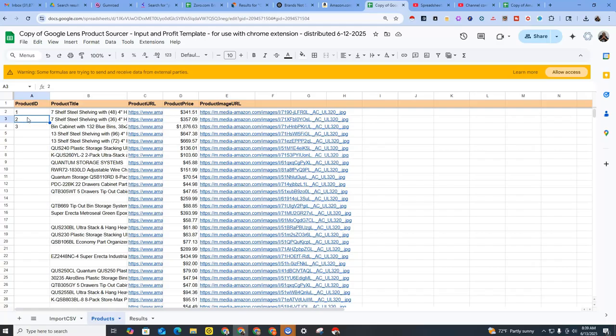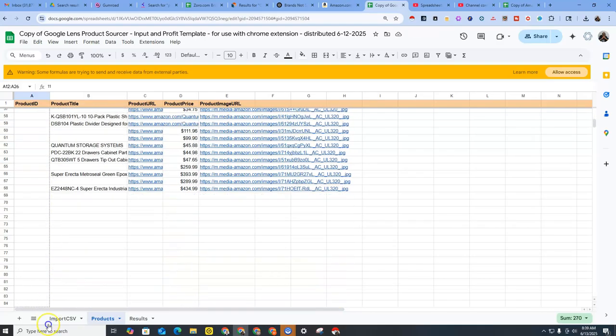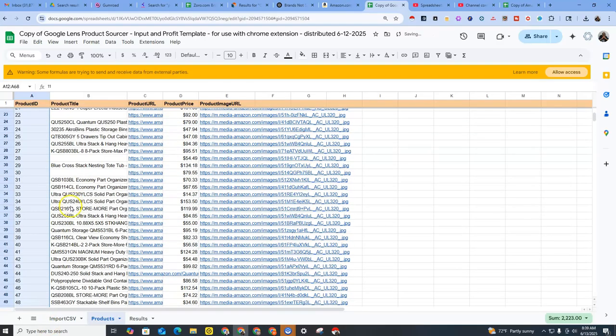So for the product ID, I just want it to be 1, 2, 3. It's not a product ID as in a supplier ID. It's a product ID as far as first product, second product. It's a local product ID for this spreadsheet. When I highlight this and double click, it will automatically continue that pattern. But because we have some blank rows, it'll keep stopping, which is not too nice. But if I keep dragging this down, I can get more.